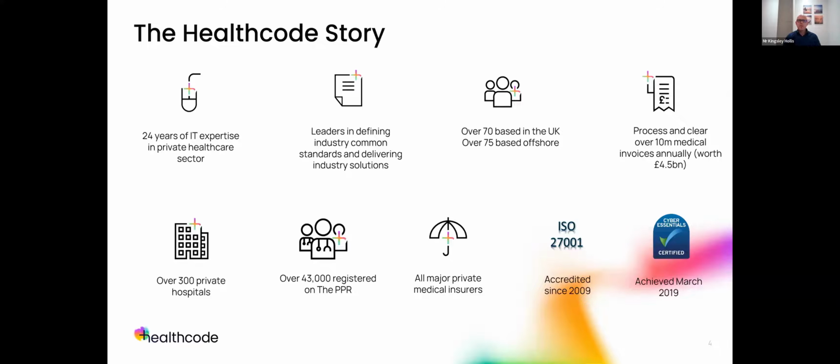Thank you, Desney. So Healthcode, just a little bit of background. Healthcode has been around for 24 years now, started in the year 2000. The core of what we do is the invoice claim submission and validation for the industry. An awful lot of what we do is actually mapping. So we create the structures in the background, such as industry standard codes, so that no matter which practice management system you're using or hospitals are using, you might have your own service codes. They get mapped to an industry standard code, and then that could be mapped off to an insurance code, or they might accept the industry standard code. So a lot of what we do is creating that structure in the backbone of things.